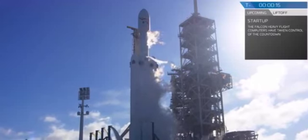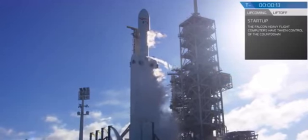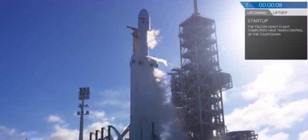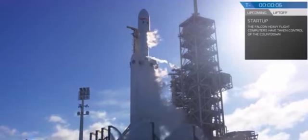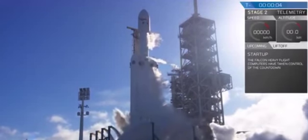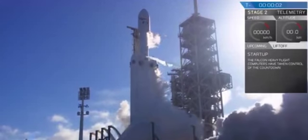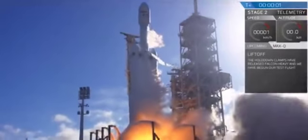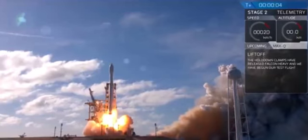Falcon Heavy is configured for flight. T-minus 15, standby for terminal count. 10, 9, 8, side booster ignition. 6, 5, 4, 3, 2, 1, 0. Ignition. Liftoff. Go Falcon Heavy.